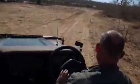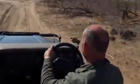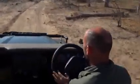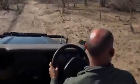And if you're asking yourselves what administrative buildings we've just passed that came into view, we're at the Gowrie Gate, which is the entrance to the Sabi Sand Game Reserve, and they have a few administrative buildings and things. That's what we're going around right now.